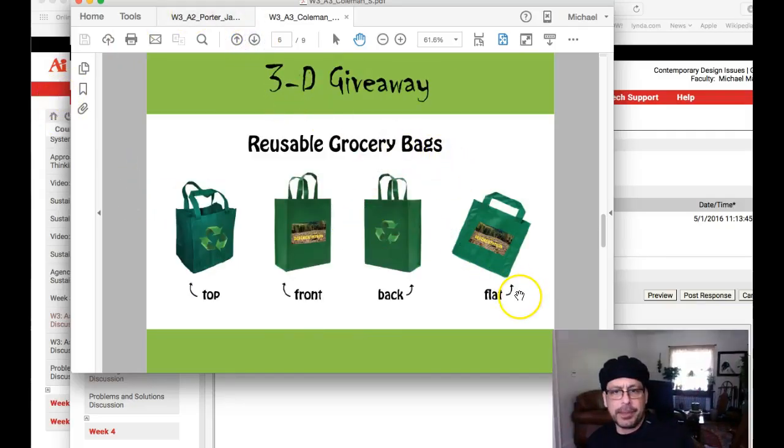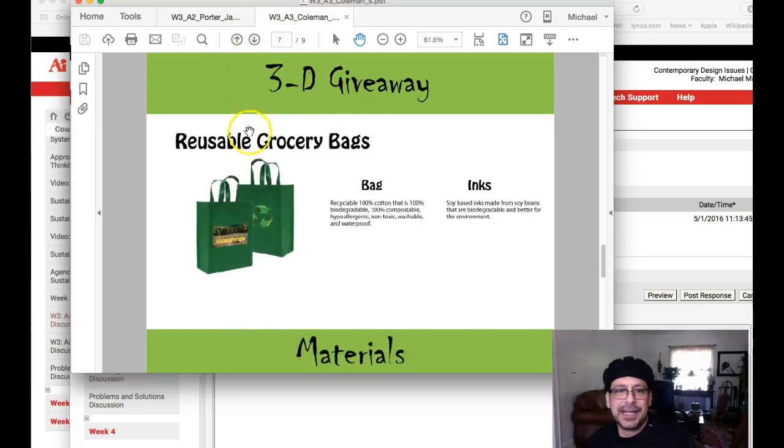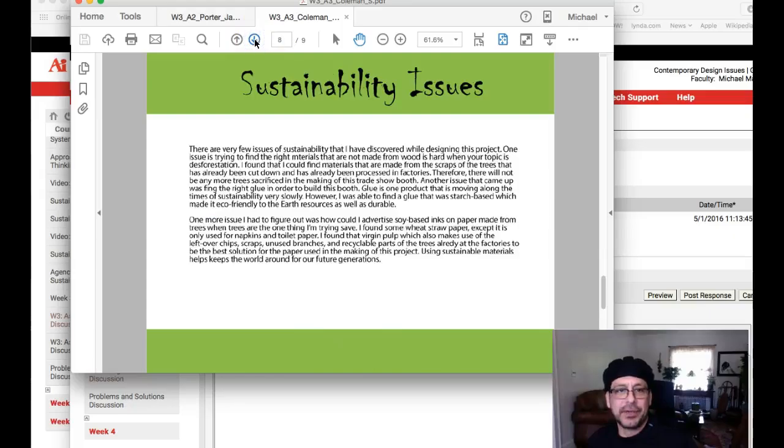Reusable grocery bags. I mean, I don't know, I would illustrate these. These are just photographs of bags with these things. So really think about your design here. Yeah, same way. You need to illustrate those bags.